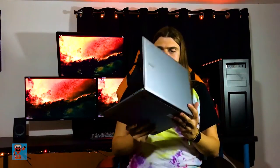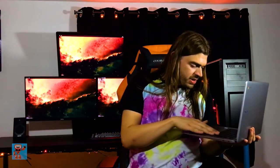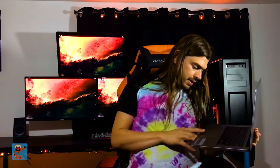This was £200. My MacBook Air was like £1,500 when I bought it. You can tell on the hinge, there's a bit of plastic or a bit of aluminium that extends below the screen to save money and to make it smaller. Whereas if that was an Apple product, it would be all in one. The keyboard has got a slight plasticky feel about it. And annoyingly, it's just one touchpad thing.